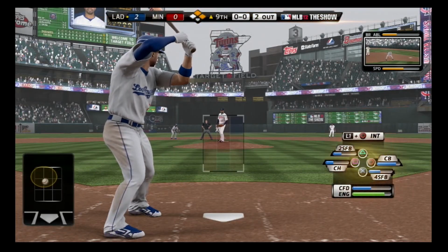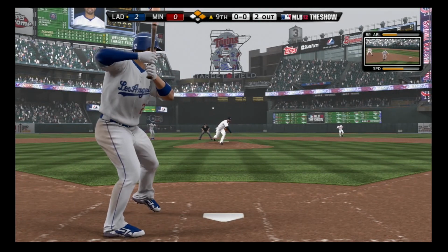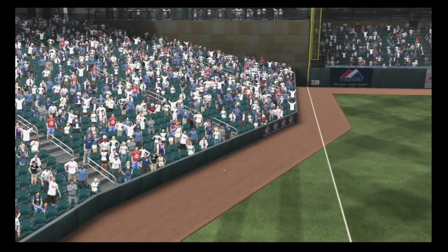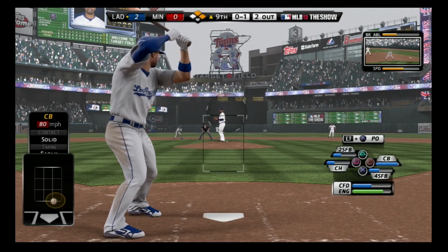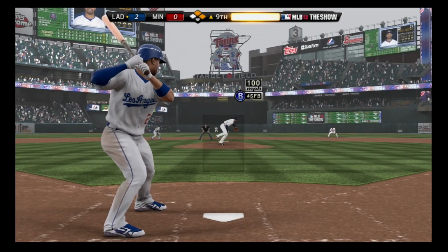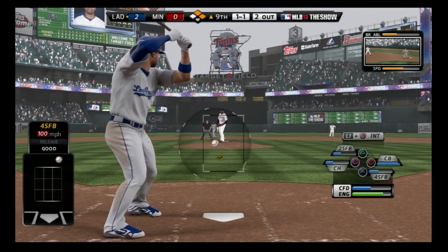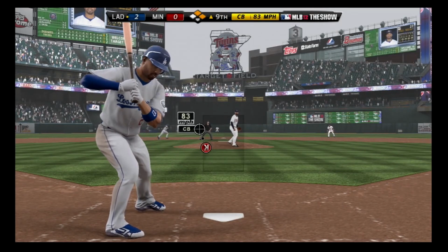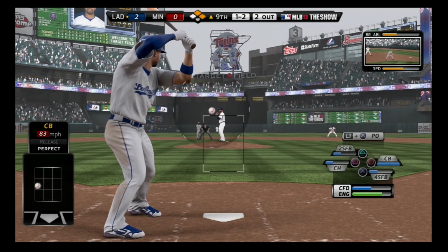Matt Kemp will try again. 0 for 3 thus far. And now a pitch hit sharply on the ground. This gets foul. It's 0-1. Now a fastball here, not close, and it's 1-1 now. Some anxious moments in that dugout now. In for strike 2. Ooh, what a time to call on that.